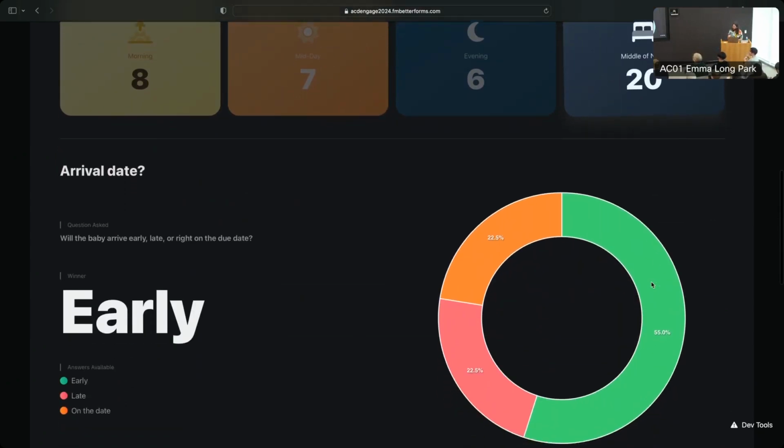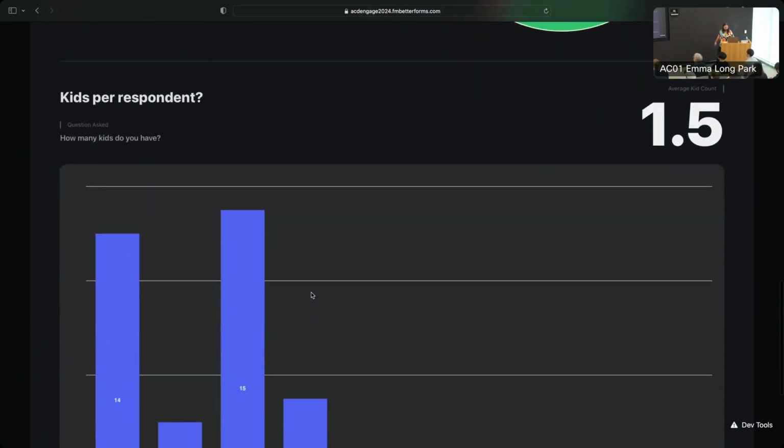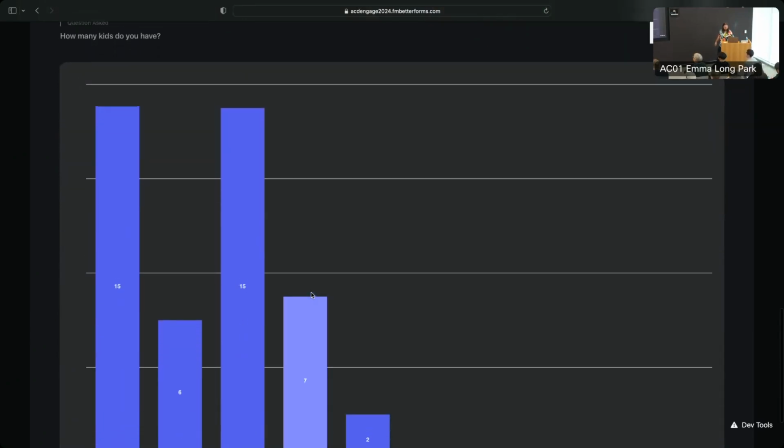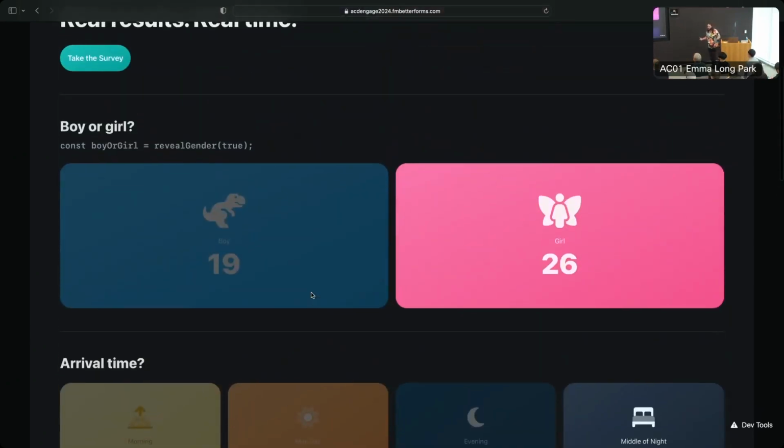All right, in terms of when this is going to happen, is it going to be early, later, or on the date? It looks like we've got 24 earlies, 9 lates, and 9 on the dates. And then how many kids do y'all have? Average is about 1.4. This is just so cool that this is possible, right?